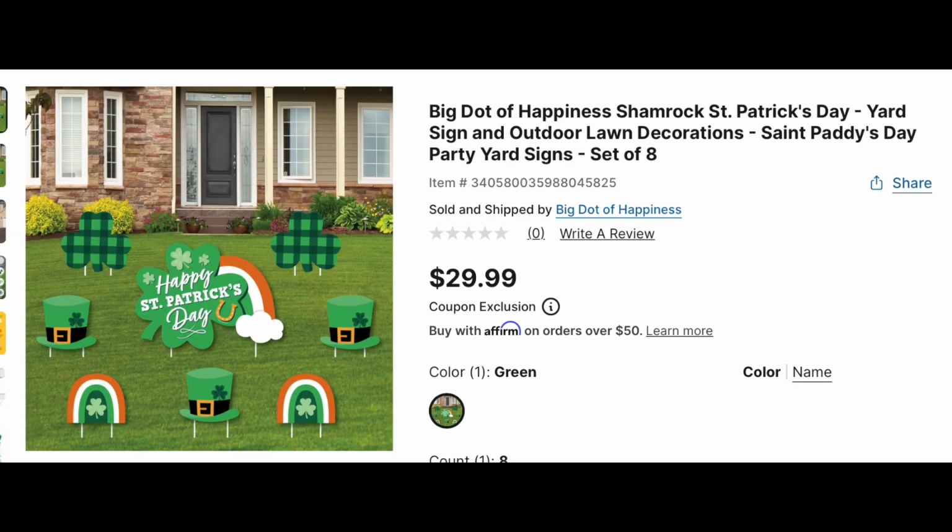And then speaking of outdoor finds, this is a set of yard signs. You get 8, priced at $30. It comes with different little shamrocks, rainbows, leprechaun hats, and this will be perfect if you are throwing some type of party to help decorate your yard and add a little touch to your home.